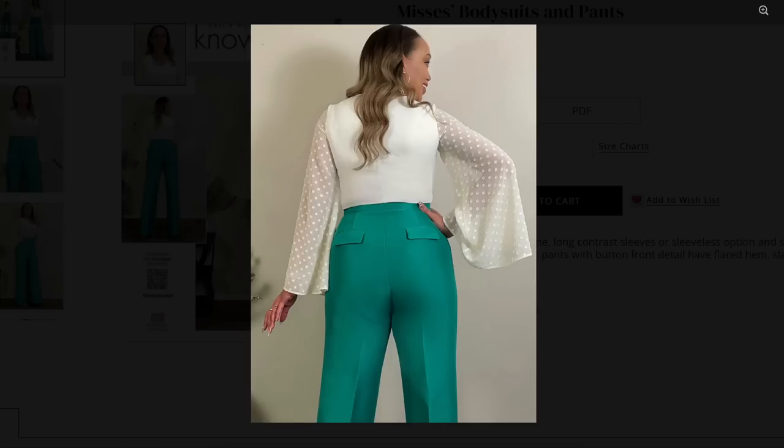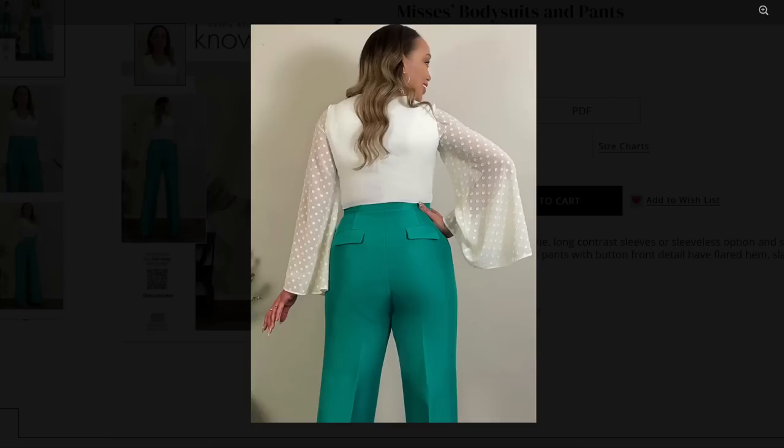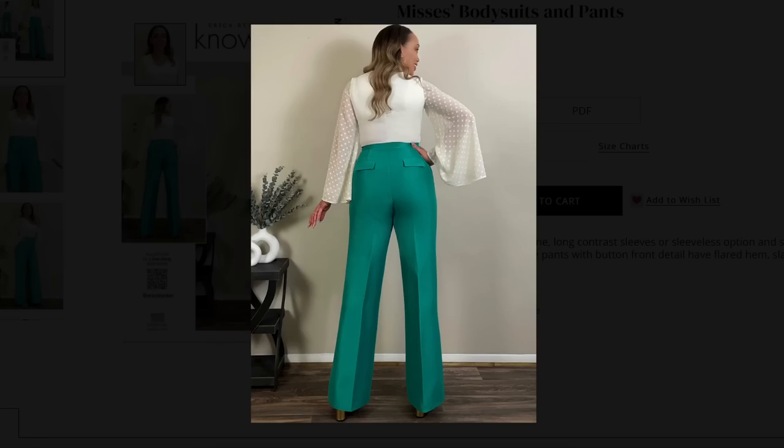I mean, look at this angle. Boom, boom, boom. That's incredible. I wonder what kind of fabric these pants are. They look satiny, but they could also be like a ponte or something.